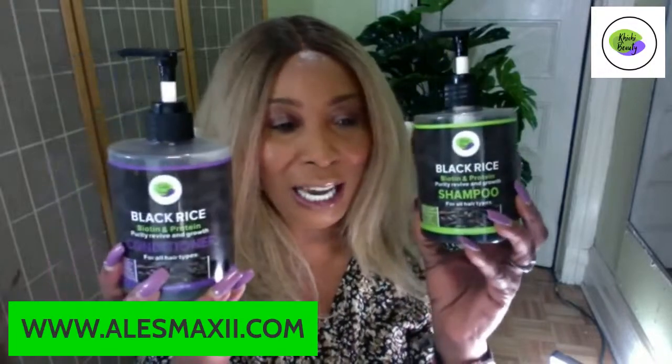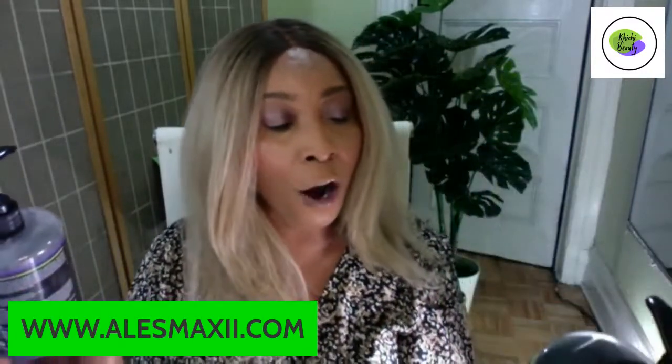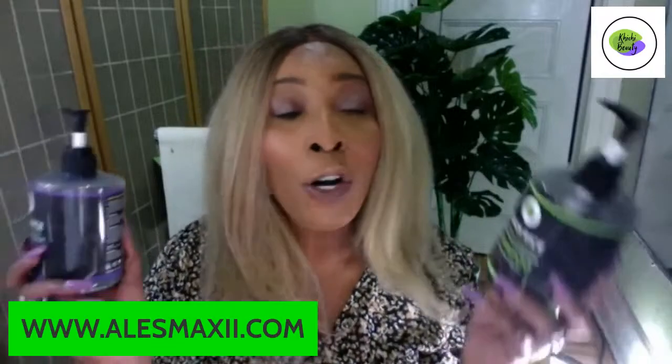All right, so black rice shampoo and conditioner. This is what you're looking at. This is also loaded with protein. It is loaded with biotin for your hair. Now, this has absolutely no form of a sulfate, no form of a paraben, no color, guys, no color. This is our natural shampoo and conditioner for your hair.